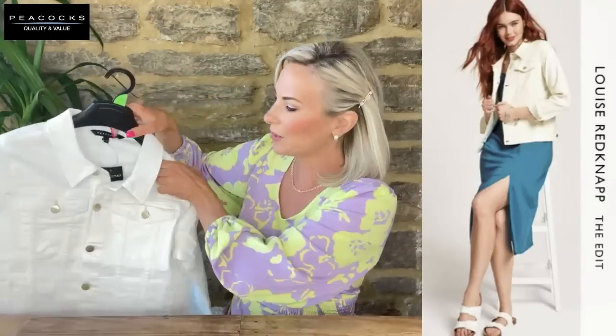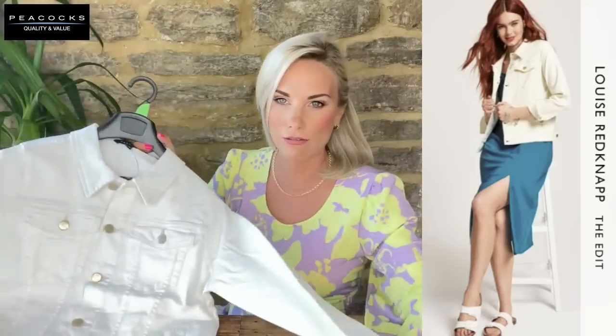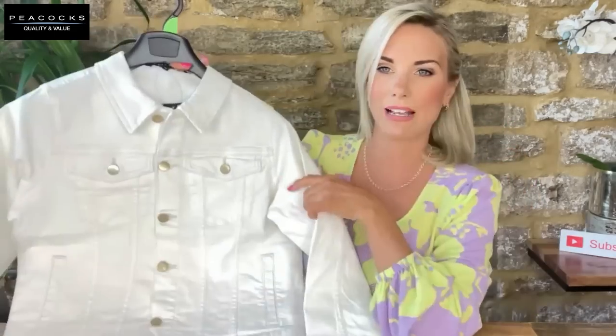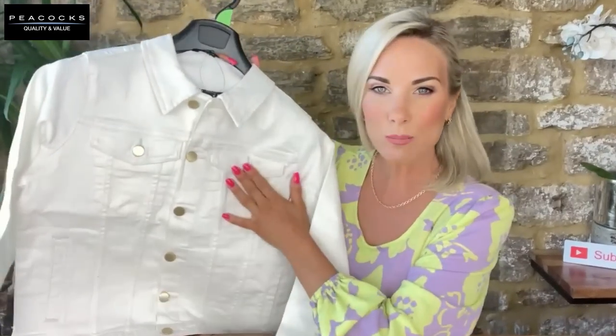I probably should have started with this, but I didn't. Peacocks have always been good at their denim jackets. As you know, I have quite a few of them now, but I haven't got a cream one. So absolutely ideal season to grab yourself a cream denim jacket. You're not going abroad. Even if you do go abroad, you get chilly evenings, but it's just that extra layer. I quite like that vibe of just having it slipped over your shoulders as just a little extra layer to keep you warm. Can we just have a hallelujah for the gold buttons?